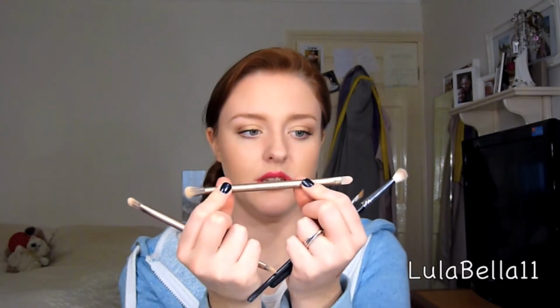I have tried using the Naked 2 one with eyeshadow in the past, and I hated it. I just don't like putting eyeshadows down with it. I don't think it blends out nicely. I just don't like using synthetic brushes like this, which are very hard and very wiry and plasticky. I don't like using them for applying eyeshadows, but they are amazing at applying concealers.